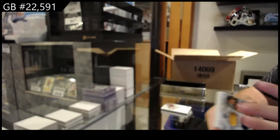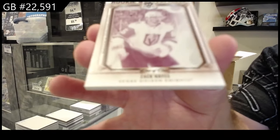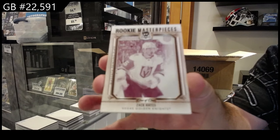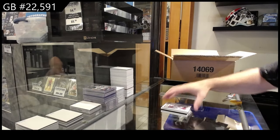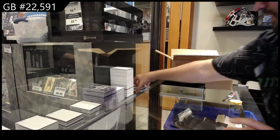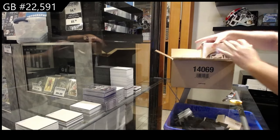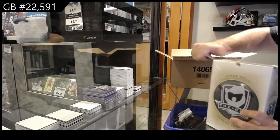Triple men. And we've got a 1 of 1 printing plate of Zach Hayes for Vegas. Zach Hayes, 1 of 1 printing plate. All right. Well, I like that pack number one. It was pretty damn good.